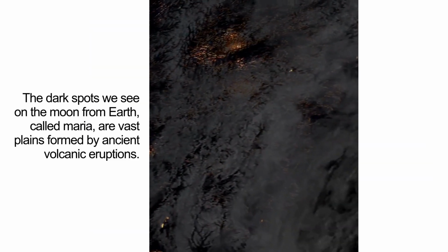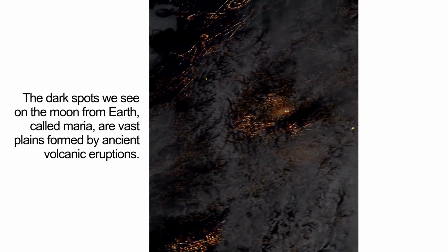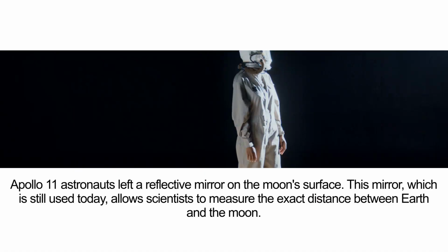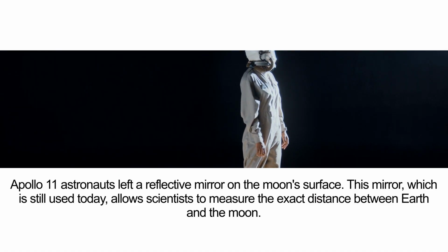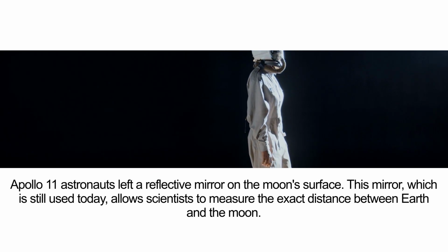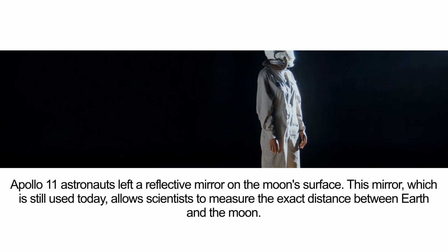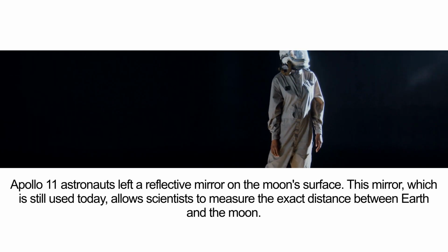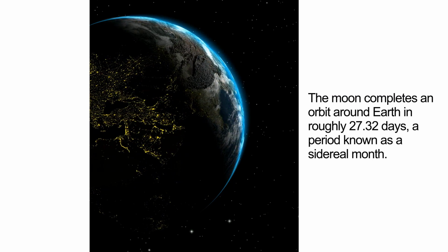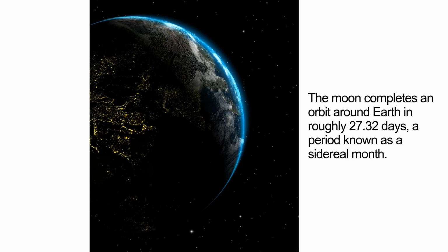The dark spots we see on the moon from Earth, called Maria, are vast plains formed by ancient volcanic eruptions. Apollo 11 astronauts left a reflective mirror on the moon's surface. This mirror, which is still used today, allows scientists to measure the exact distance between Earth and the moon. The moon completes an orbit around Earth in roughly 27.32 days, a period known as a sidereal month.